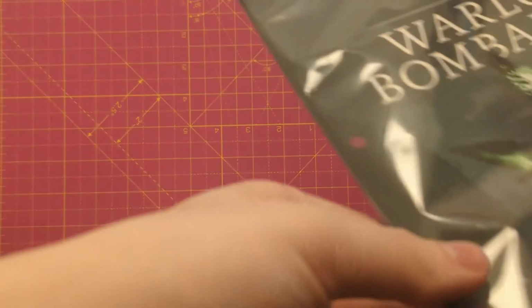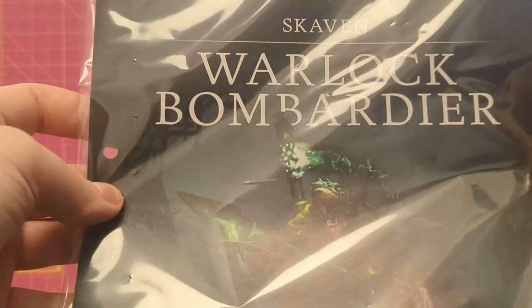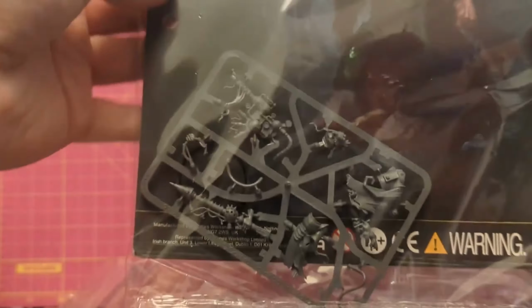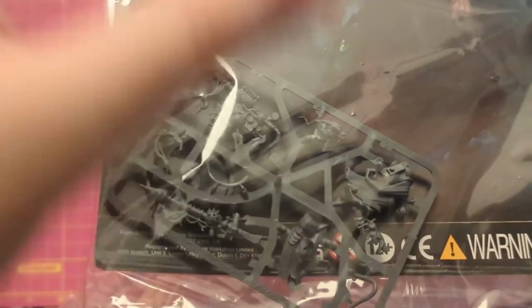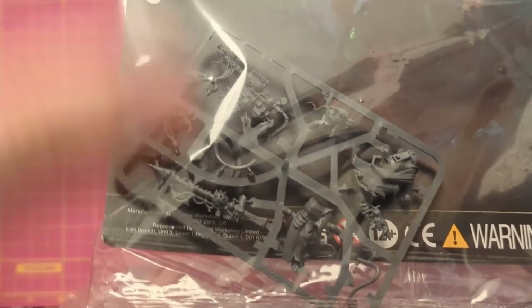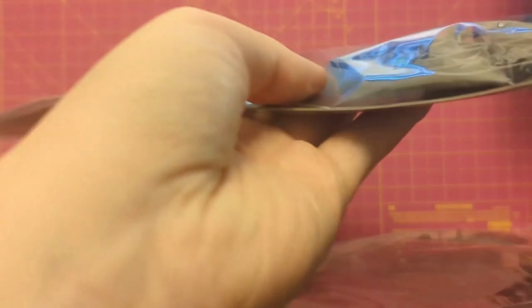Very nice to see. And then, as I say, one other thing, just because I did pay the extra, I do have a Warlock Bombardier for the Skaven, a very nice model that I have been looking at for a very long time. So, yeah, just a nice little pickup. I got it for cheaper than RRP because of getting it through Stormbringer. So, yeah, overall, that's everything. Just 4 more issues and a bonus issue. And, yeah, that is everything for pickups this week.